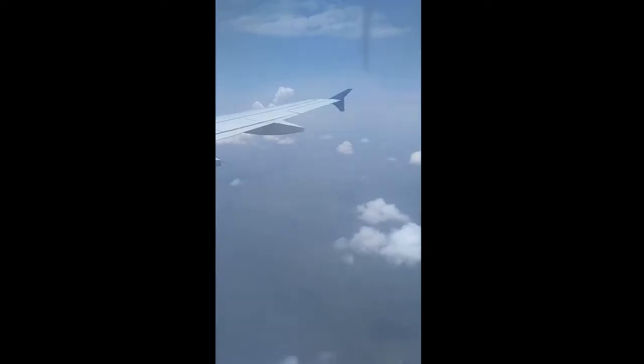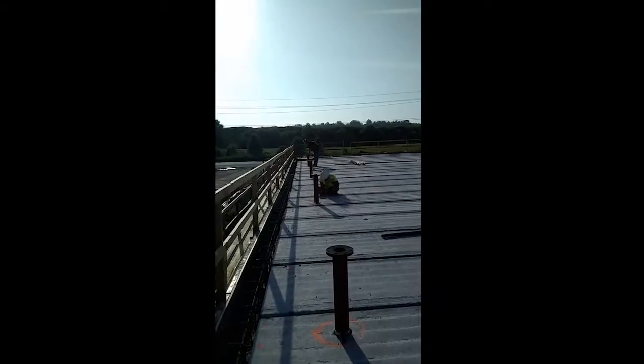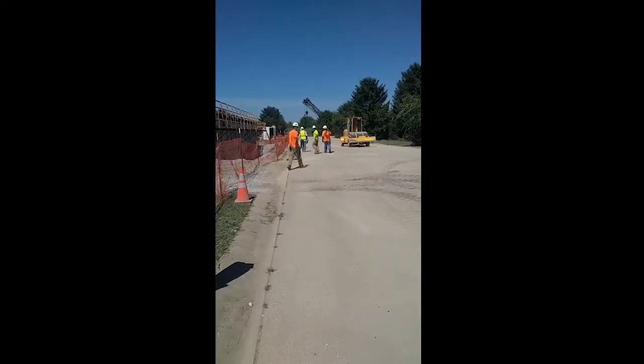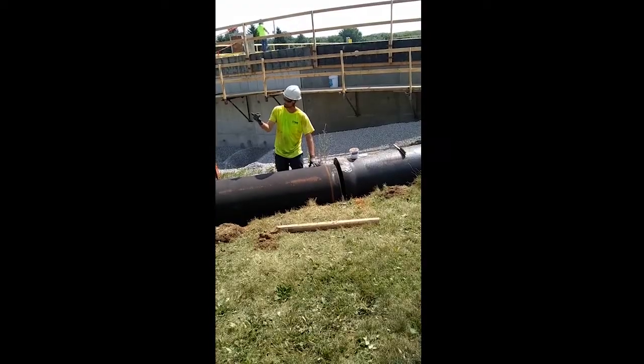Will be coming through the cabin. I didn't want to switch.